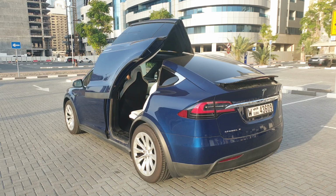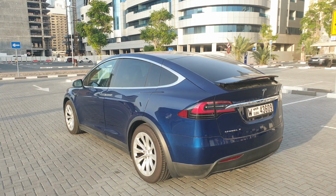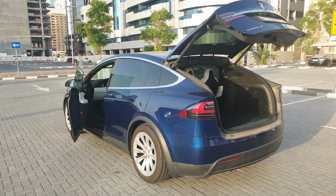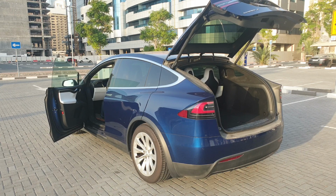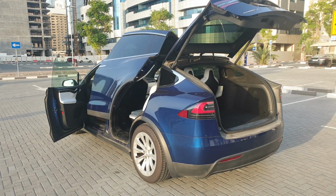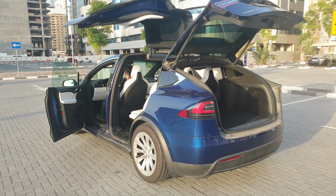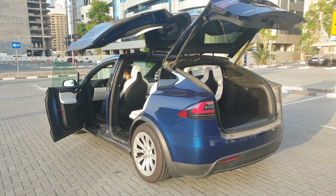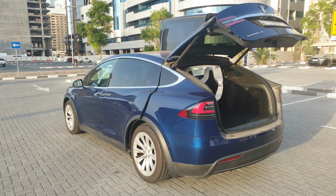Close all the doors, and you can keep playing with the doors. Trunk, open it. Driver's door, open. Passenger door, open. Falcon wing door, open. The other one, open. And you can play it all day. Like, close. Okay, keep playing.